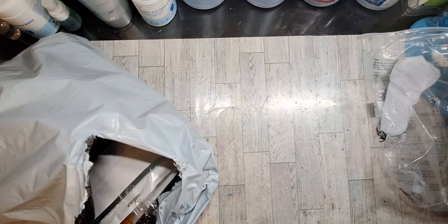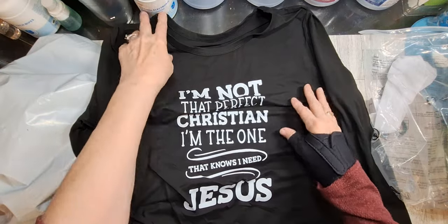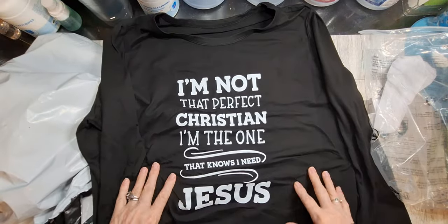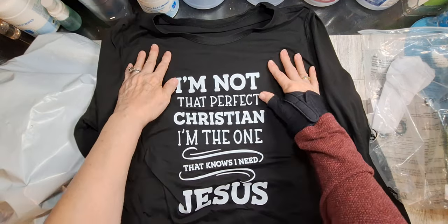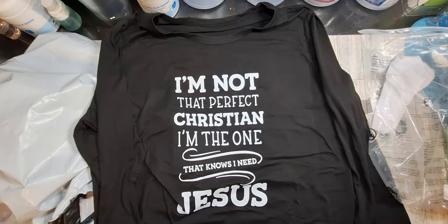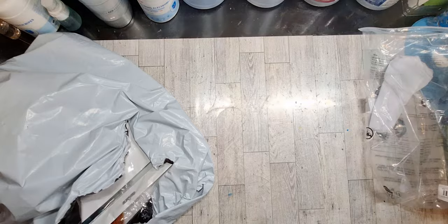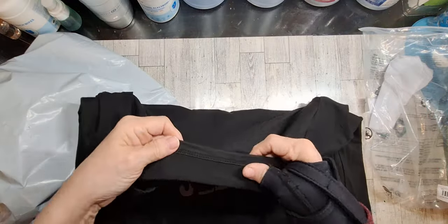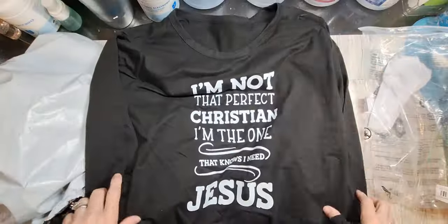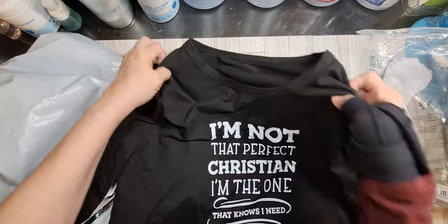Let's see. Oh, this is long sleeve. Yep. And this is for me. I am not that perfect Christian. I'm the one that knows I need Jesus. And all day long. That is me in a nutshell. I will never claim perfection at all. And I think that's gonna fit me good. That looks about right. It doesn't look like one of those big old huge ones. So that's pretty cool right there.